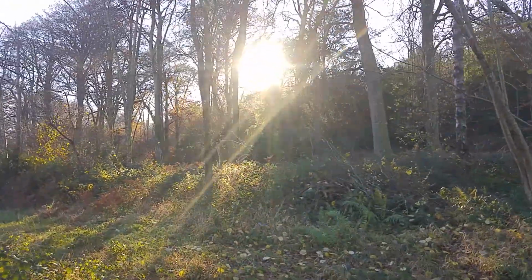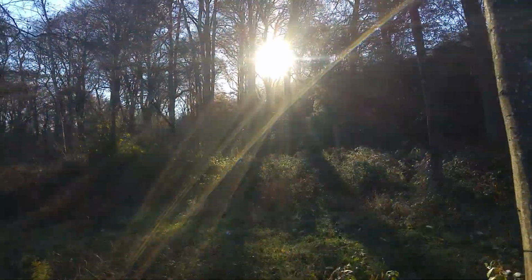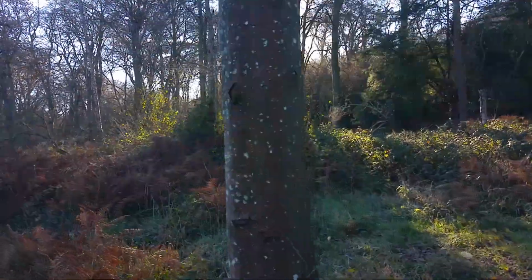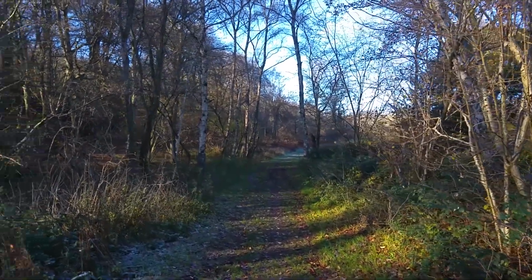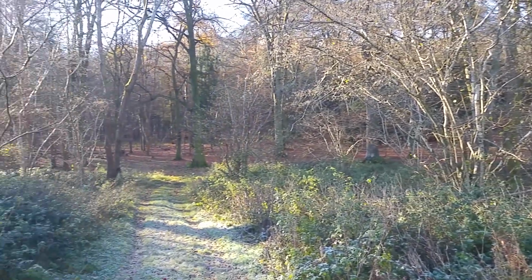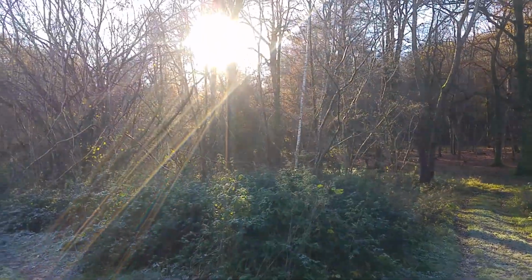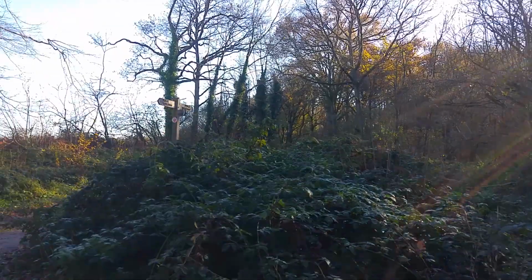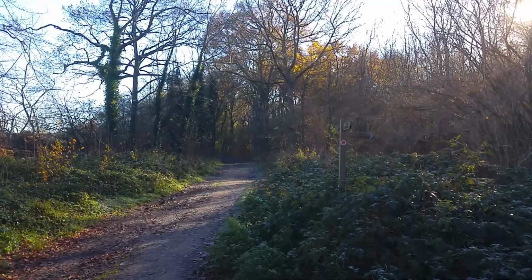So a little bit further down this pathway, and we've got all of this lovely bit of woodland, which I think they call Nore Wood, on the northern side of the hill. So this is the footpath that we've just come along. Got some very beautiful woods on the right hand side there. This is the northern side of Nore Hill, and I think it's referred to as Nore Wood. Reached a little set of crossroads here, and this direction takes us back to the car.